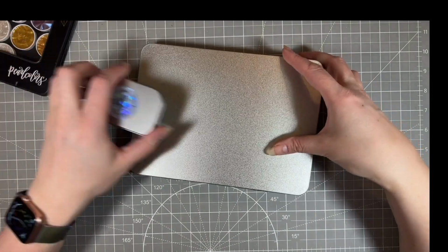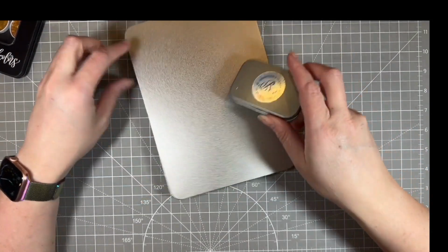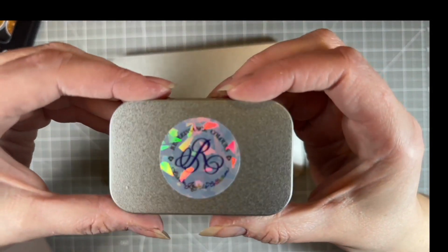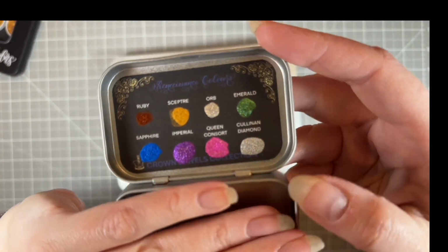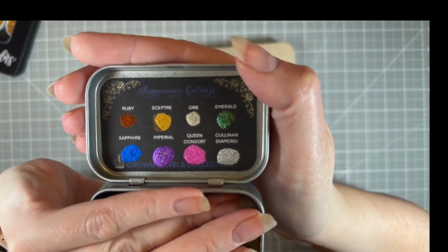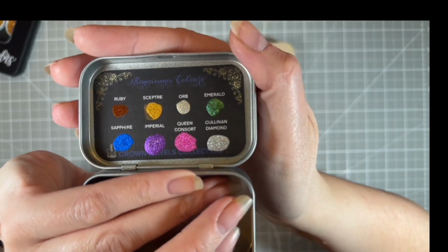Metallic watercolours. Obviously, I do really love my metallic watercolours. My favourite purchase this year, without a shadow of a doubt, was my Renaissance colours. They're not in here, but the little swatches. I bought, I think it's the Crown Jewels set, if it wants to focus. It's not too bad, is it? But yeah, I think this is a beautiful set of paints.